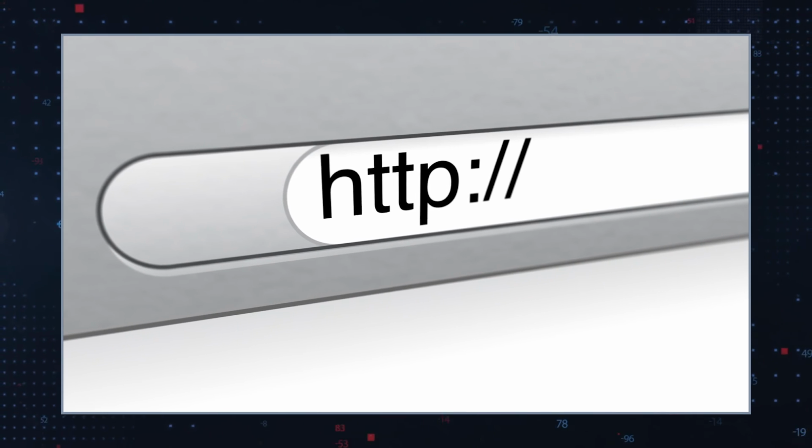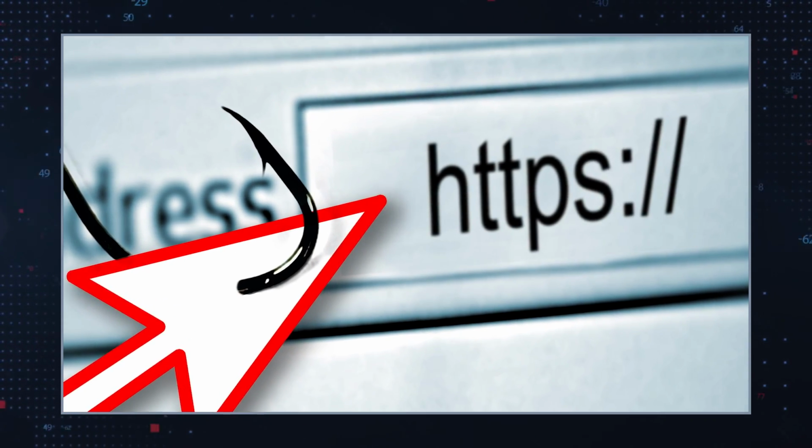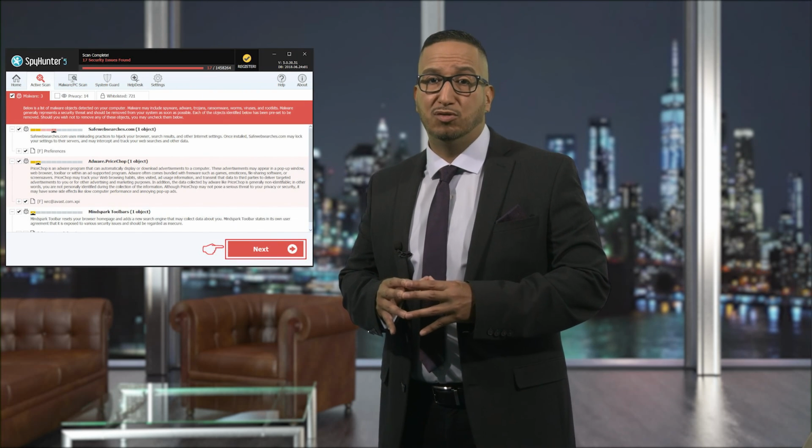Additionally, the user might notice other browser hijacking symptoms that include random page redirects, landing on unfamiliar and strange websites, and a plethora of unsolicited advertisements. How do I remove Koooblycar from my computer? Browser hijackers are a nuisance that can potentially cause issues on your computer. So if you believe that you've been infected with them, you should scan your computer with a reputable malware remediation tool. To prevent the installation of a browser hijacker in the future, you should exercise safe web browsing habits.